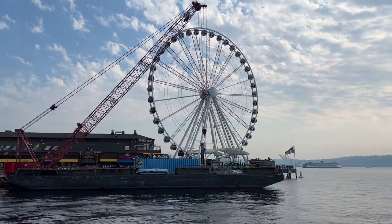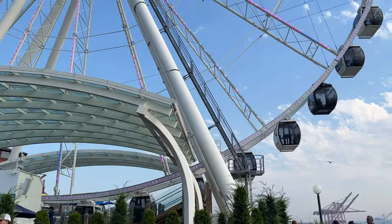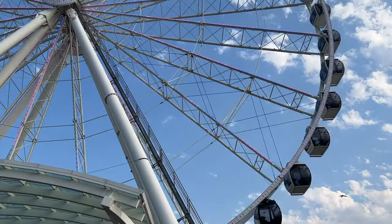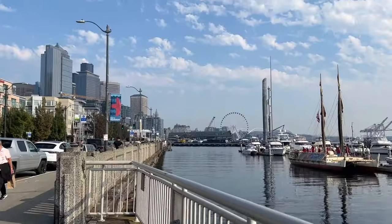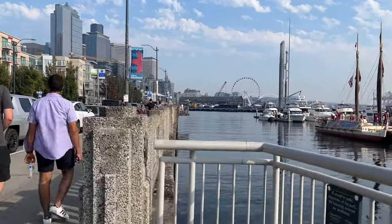There is the Great Wheel, which is iconic for Seattle. And I see some cruises on the other side of this too. Such an amazing sunny day. We're so lucky, but it is like sweating. The waterfront walk is so pretty, and I think it's actually so worth it just to go up that Ferris wheel. This whole area is very touristy, but I love it. There's so many shops and restaurants around this area, and it is completely free if you just want to walk through.